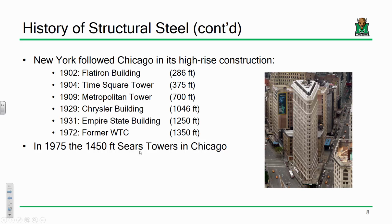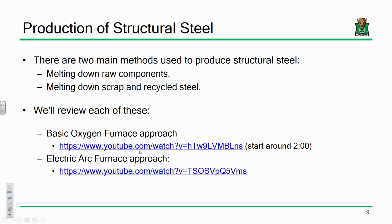But yeah, you can just follow it over time. It's kind of an interesting application. And then, from there, you can see the modern use of steel all around. Production of structural steel.